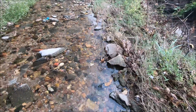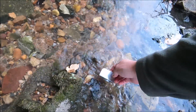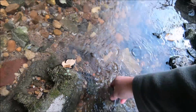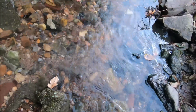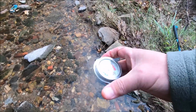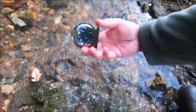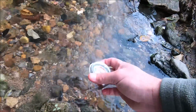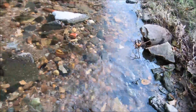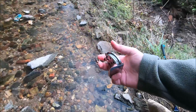Get back to the water. I wonder how cold the water is. Oh wait, here's a way we can find out. Thermometer. Doesn't work. Got too much dirt in it. Oh yeah, it's full. But we'll harvest. Just because it's so cool.